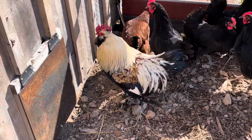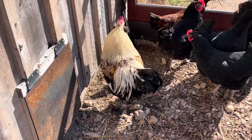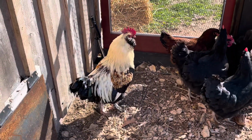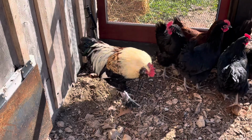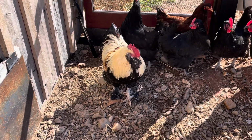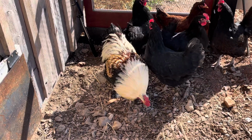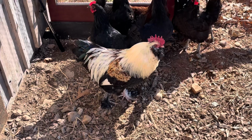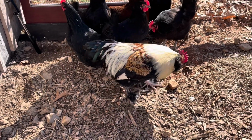The rooster, the white guy there, he is a salmon Faverolles. I've had roosters before of that breed, and that's probably my favorite one. They are a pretty docile rooster. They're not going to get real aggressive. If you have children around the homestead or you just don't like being chased by roosters, like most people don't, I think they're a good choice.